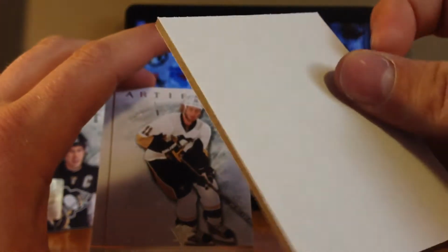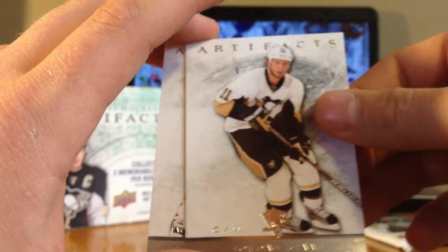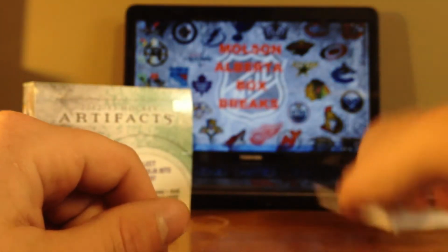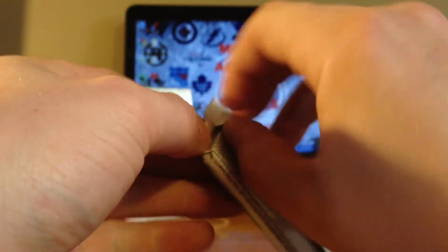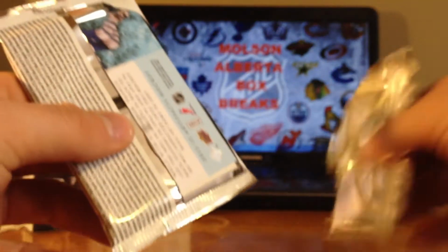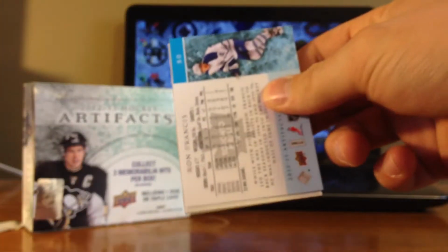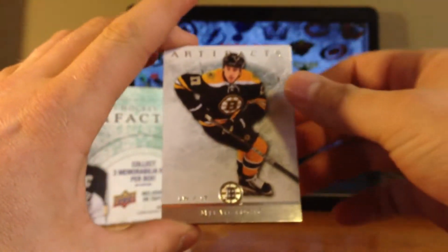Spacer. Base. And a Shanahan base. Last package, guys. Hopefully we have something in here. Be nice. Nice little hit at the end. Something thick in here. Base.